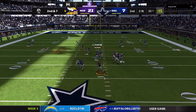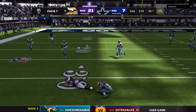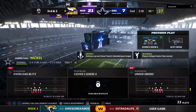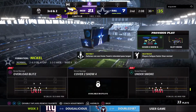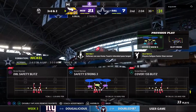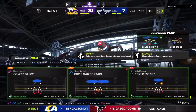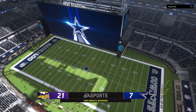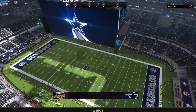Looking to throw again on 2nd down. Stafford complete. Smith has it. And this will be a gain of 5 as he gets it to the 30. 5-yard pickup on the play. And it's 3rd down. 2 minutes remaining in this first half of football.